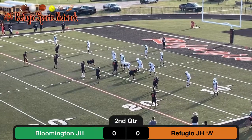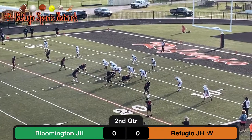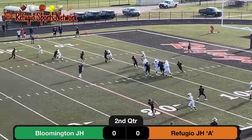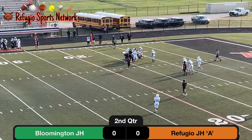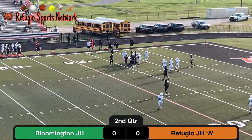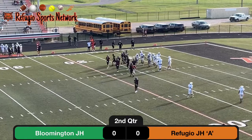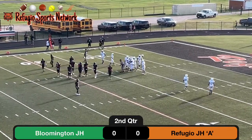4:21 left here in the second quarter. Quarterback rolls out to his right. He's going to keep it. Looks like he gets back up to the line of scrimmage or so. Going to bring up 3rd down, 10.